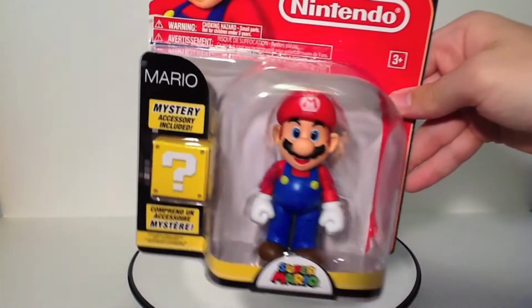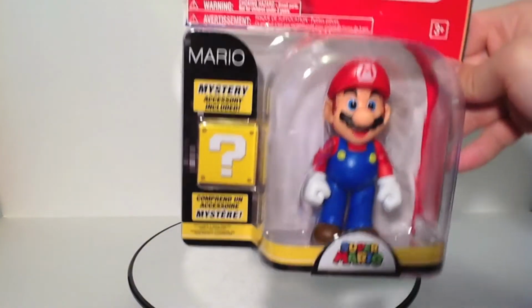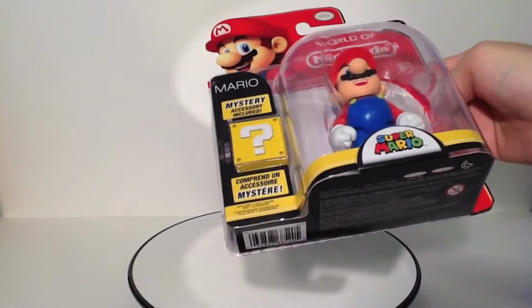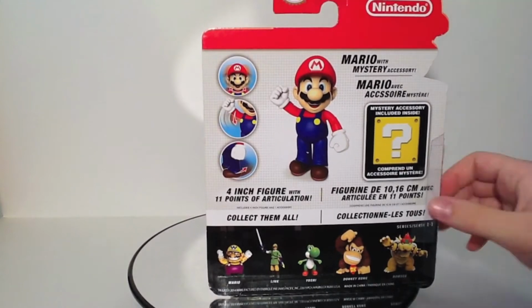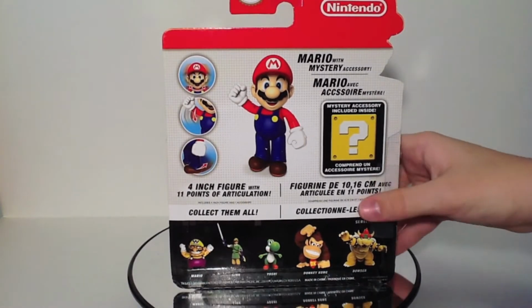So, World of Nintendo. Basic packaging, you can see the figure in there. It also includes a mystery accessory, kind of neat, even though if we know the figures ahead of time, we won't know what accessories they come with until people start finding them. Copyright information on the bottom. On the back, you can see he's got 11 points of articulation. He's a 4-inch figure. Comes with a bonus mystery accessory.